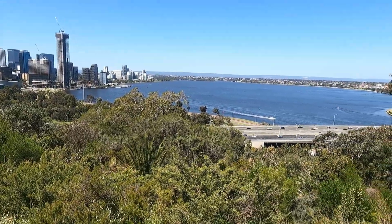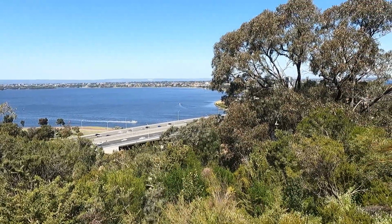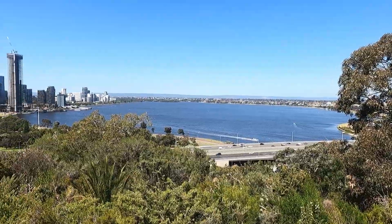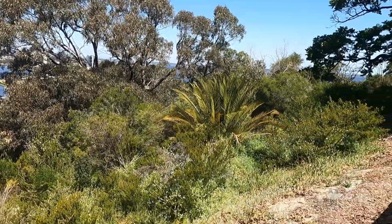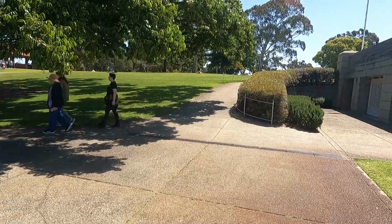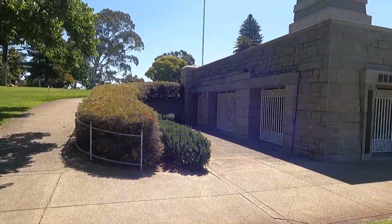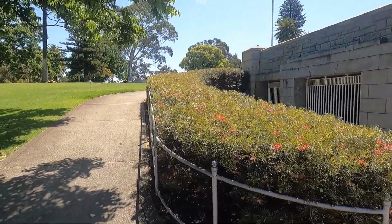So this is from a place called Kings Park. That is a very famous Swan River. So I'll just take you through. I think anybody who's been to Perth, Western Australia will know this place. It's called Kings Park. Very famous.